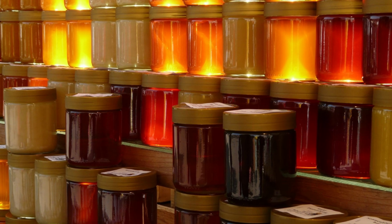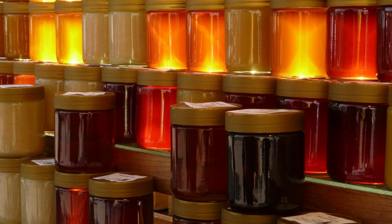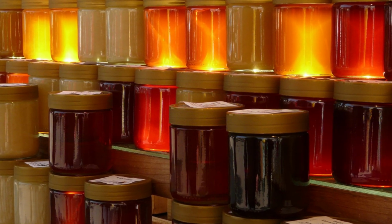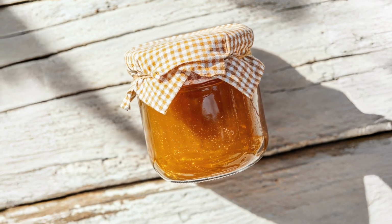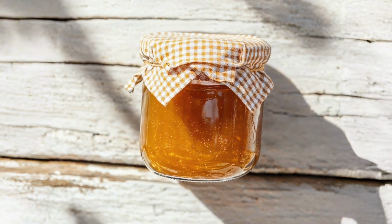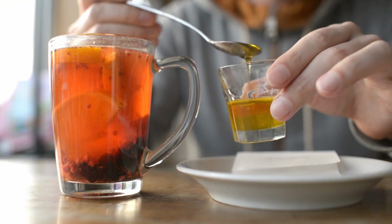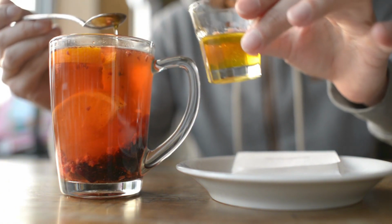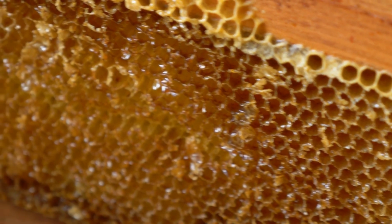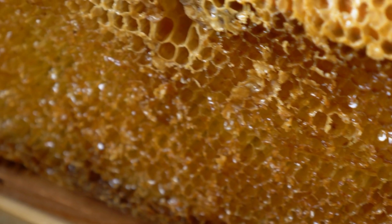Always store honey in glass jars, not plastic. Glass prevents moisture from seeping in and keeps your honey from crystallizing faster. If it does crystallize, that doesn't mean it's gone bad. Just place the jar in warm water, and it'll return to liquid form. Beyond sweetening your food, honey has medicinal properties and works as a natural preservative. Get at least 2 to 3 pounds per person in your household, focusing on raw, local varieties when possible.